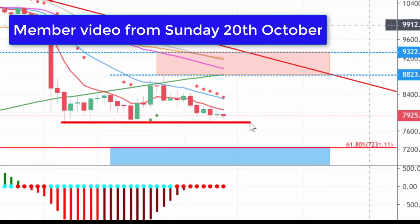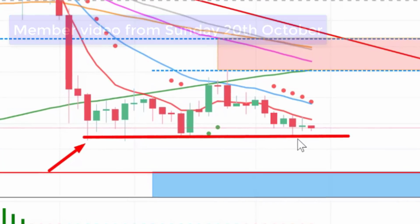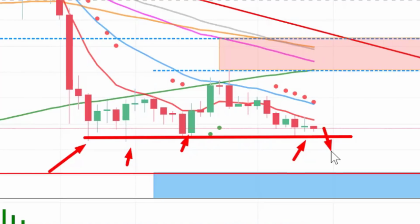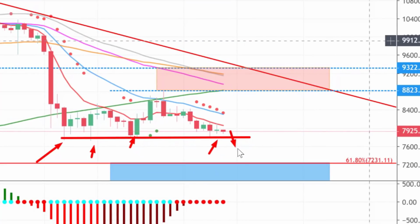This level just tested several times before. Coming close now to that level, 7,700. So as we mentioned before, as Charlie Burton and I have mentioned before, whenever price comes down to test a key support level, how many times have we tested this now? 1, 2, 3. Very close now to a fourth potential test of this level, which is quite likely now, and it looks quite likely that we may actually break below that support level. A move below 7,700 opens the door for a potential move down to 7,200.